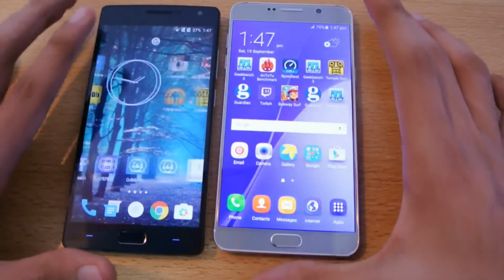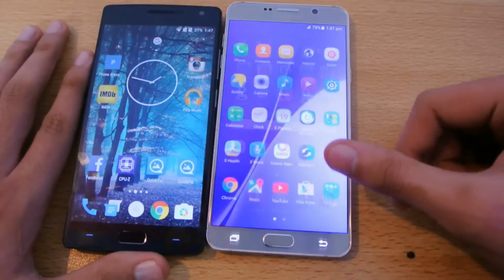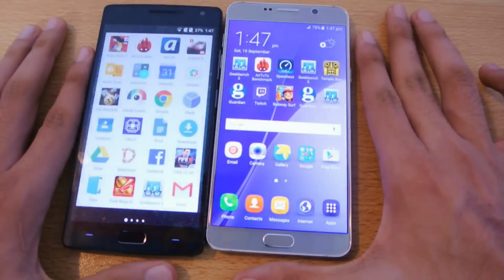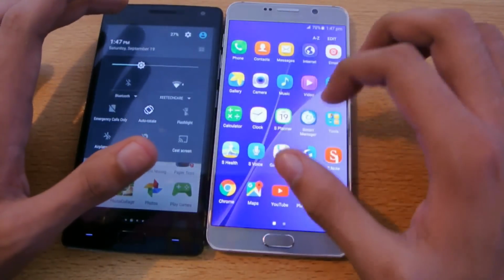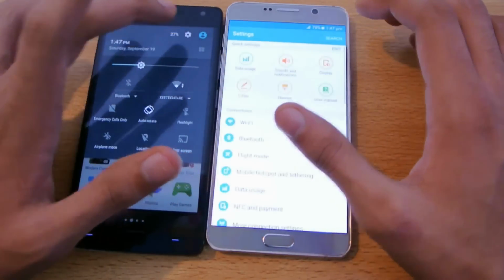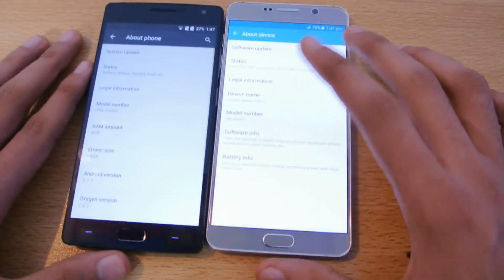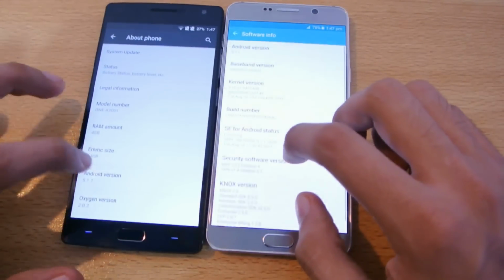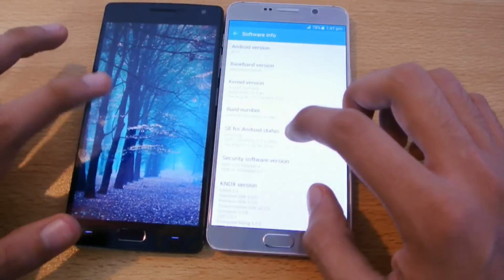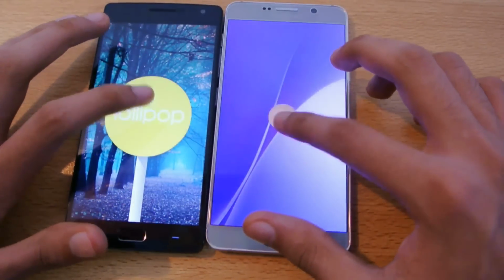But of course, if you take a look at the software, this is running TouchWiz UI with 5.1.1 Lollipop. This is running Oxygen OS with 5.1.1 Lollipop. So we're just going to take a look here in the settings on both phones. I'm just going to go into About Device, and as you can see, if we click on the software information, 5.1.1 Lollipop, 5.1.1 Lollipop.